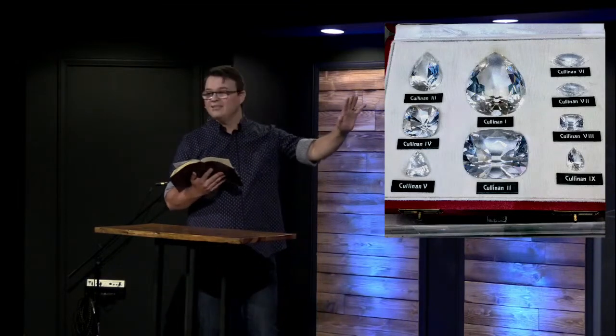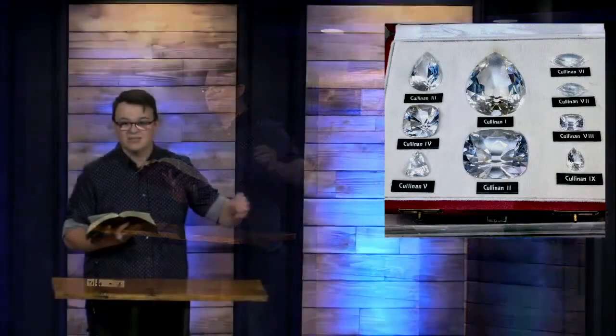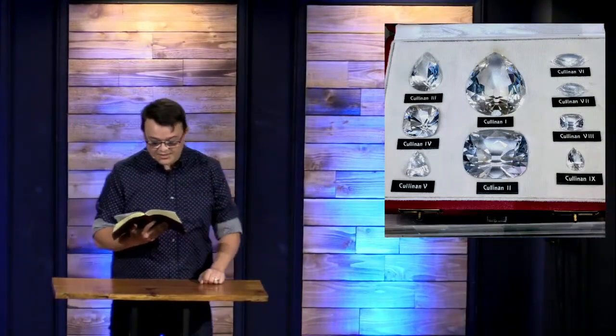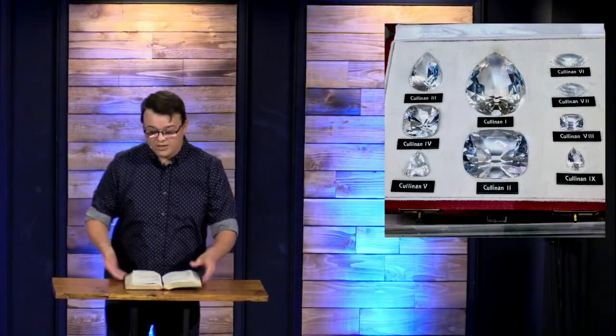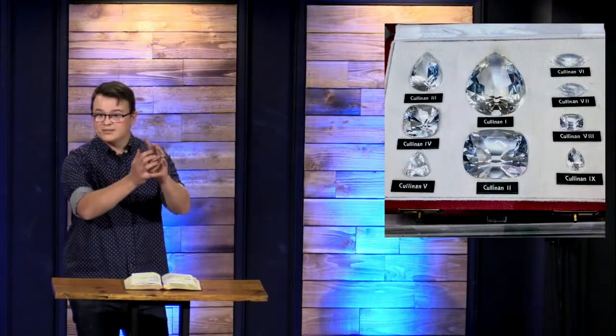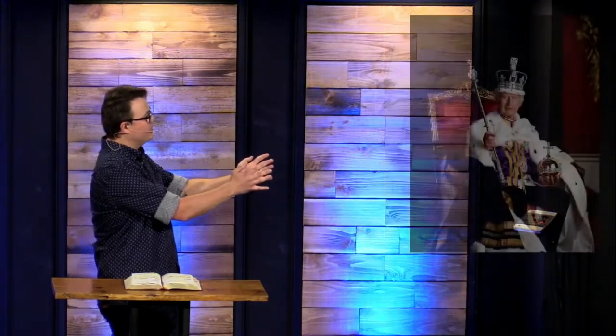If you saw that in real life, you would look at that, you would be drawn to it. Wow, that is amazing. Nothing compares to their beauty. And that's just the stones themselves. All the stones, just the rocks. What happens when you wear them? What happens when you put them on?